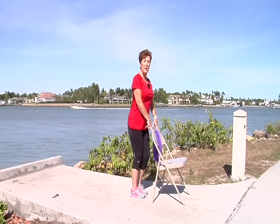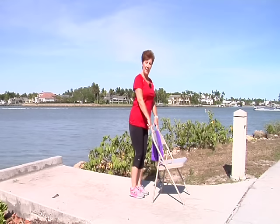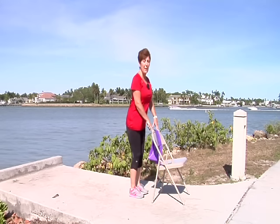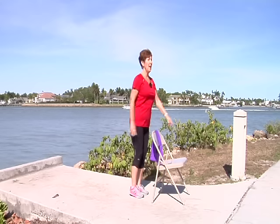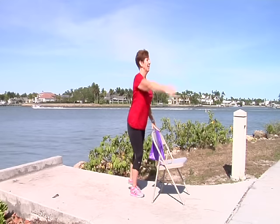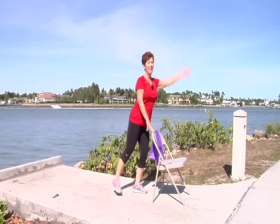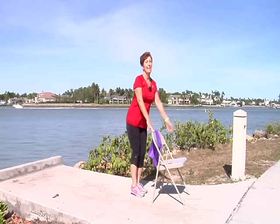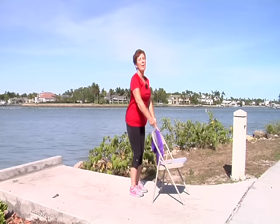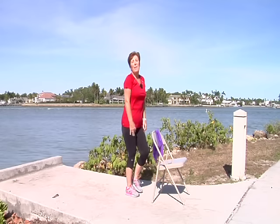Lift up off the floor. Doesn't have to be high. It just has to be up. Maintain your posture. And now, add the opposite arm. So, up and switch. Switch. And two more. Last one. Come on down. Take a breath.